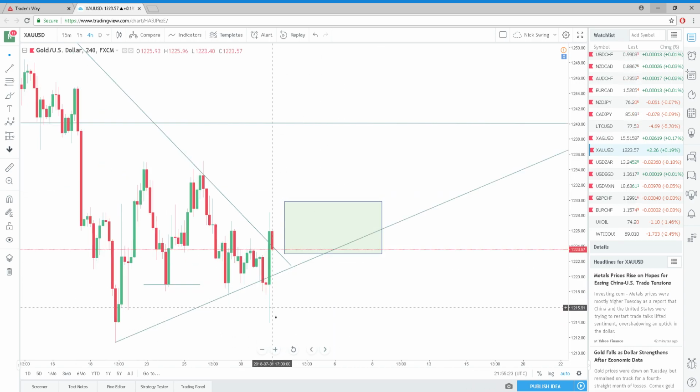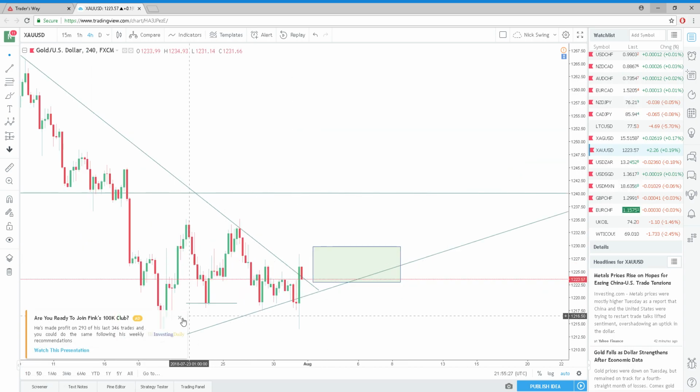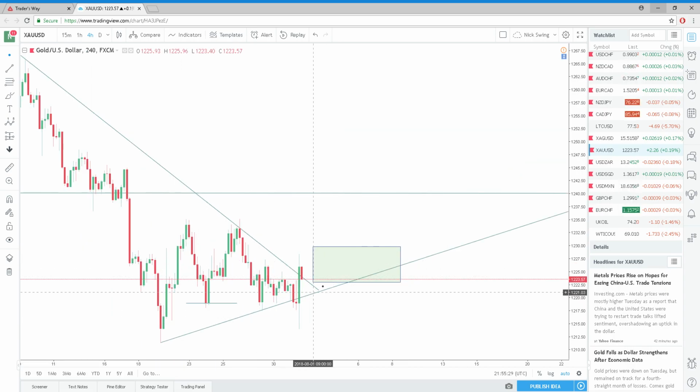I like that this candle closed like that with this very strong wick and very strong body. So price may be pulling back just a little bit before popping up again and continuing to our target here at 1240. So those are the three trades, GBP AUD, Euro AUD, and XAU USD that we're in right now.